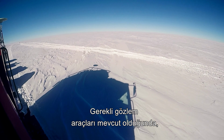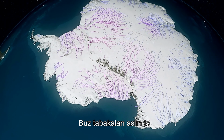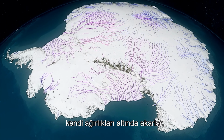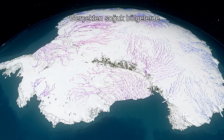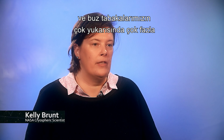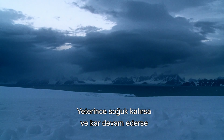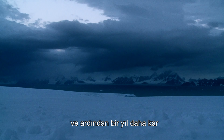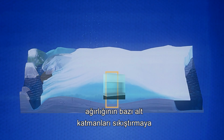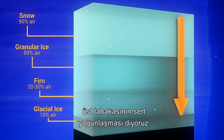With the requisite observation tools in place, the next step is to interpret the data. Ice sheets are actually really dynamic, and they flow under their own weight from the center of the ice sheet out to the perimeter of the continent. In the really cold regions and way high up on our ice sheets, we get a lot of snow accumulation, and over time, that accumulation can build up. If it stays cold enough and that snow persists, and then you get another year of snow and another year of snow, you can imagine the weight of the snow on top of itself forces some of the lower layers to compact. We call that the firn densification, the top layer of the ice sheet.